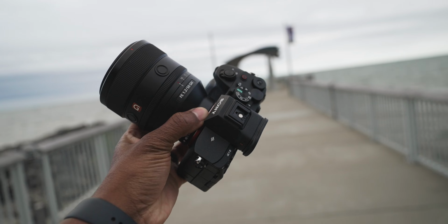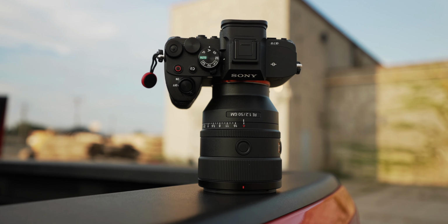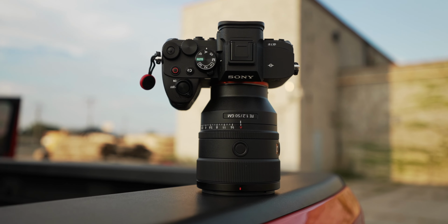So for 2,500 bucks, I still feel like in 2023, this is the camera you should buy, unless you know one or two things. If you know that you're going to be shooting majority video, then you might want to consider the S5 Mark II. If you know that you're going to be doing more photography, especially fast action stuff, then the R6 Mark II would be better suited for you.